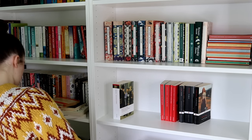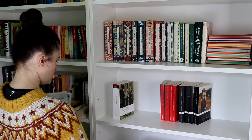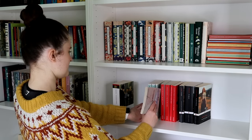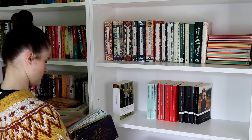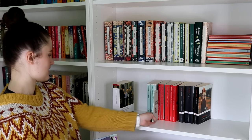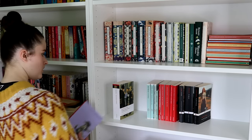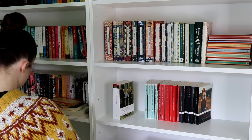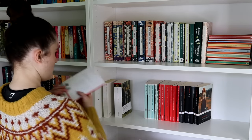So back to finding matching spines. Okay. Blue spines. Mix it up slightly. And then we have another red spine. What is on this shirt? That's a blue spine, but it's tiny, so I can go there for now. Okay. Red spine. Blue spine. White spine. That's not matching anything else. Red.